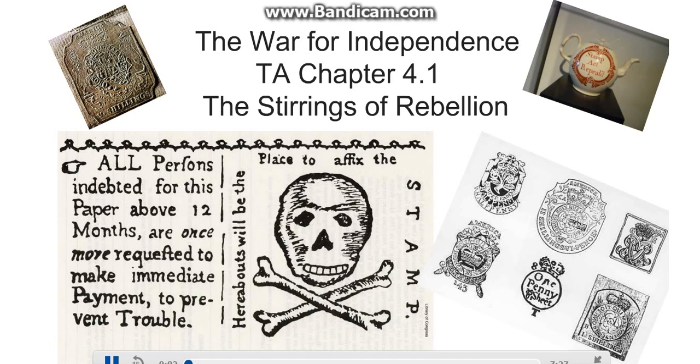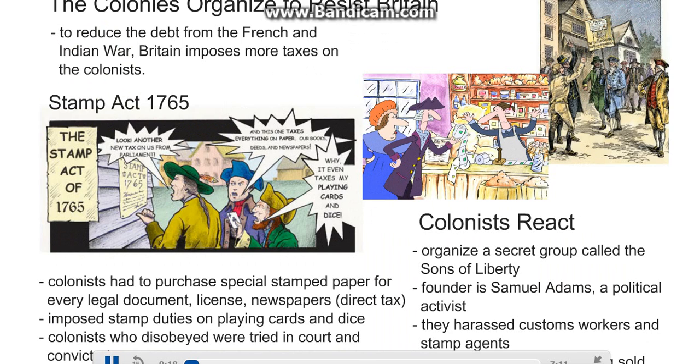In this lesson, we will summarize colonial resistance to British taxation, trace the mounting tension in Massachusetts as we begin to take steps towards the war for independence. The colonies organized to resist Britain. To reduce the debt from the French and Indian War, we've already discussed that Britain imposes more taxes on the colonists.